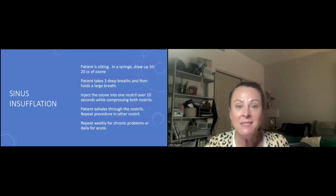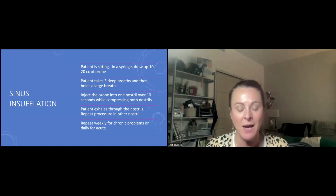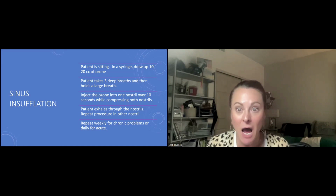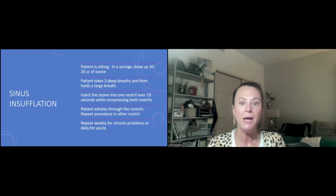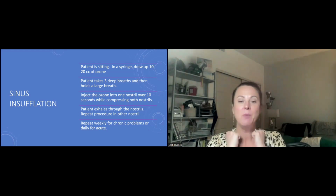Sinus insufflation. So we're going to squirt that gas up in the nasal passageway. Super great for infections. We have lots of chronic infections and things that get up in there. I see it a lot in my mold and mycotoxin patients. So we can use a 10 to 20 cc syringe filled with ozone gas. We have you take some deep breaths. We want you to hold it. We inject it into each nostril, and then we want you to exhale.